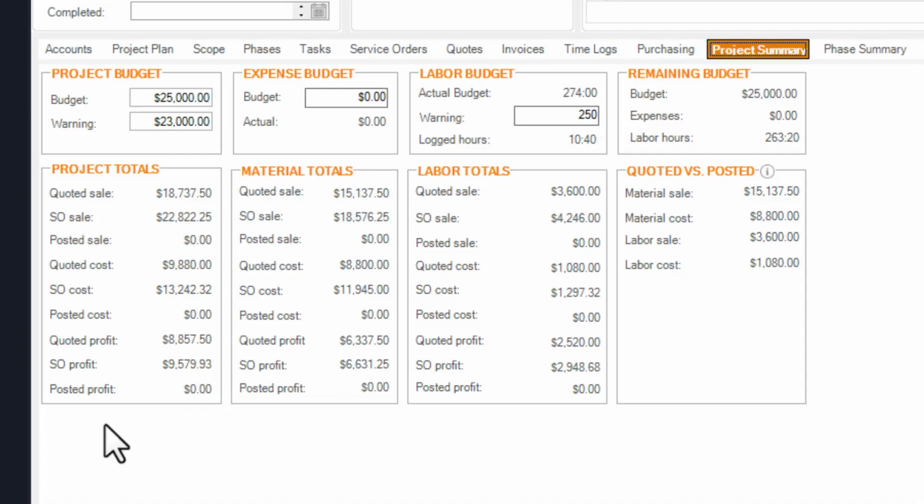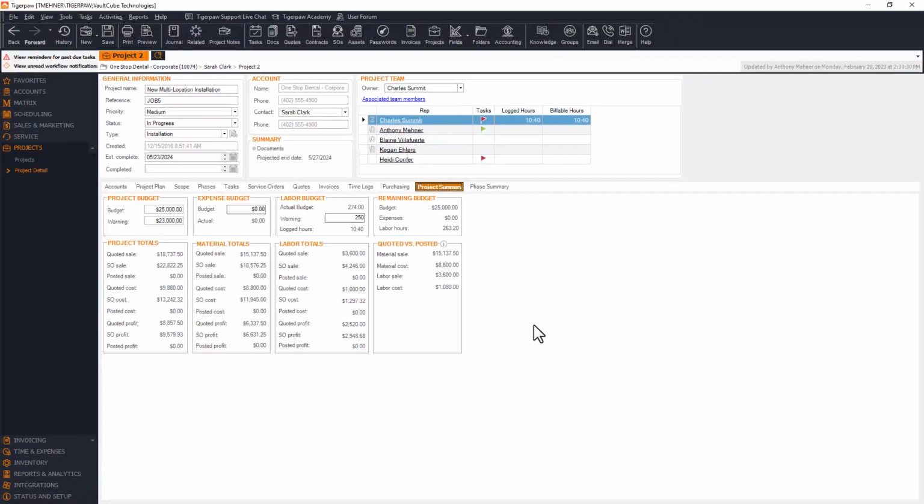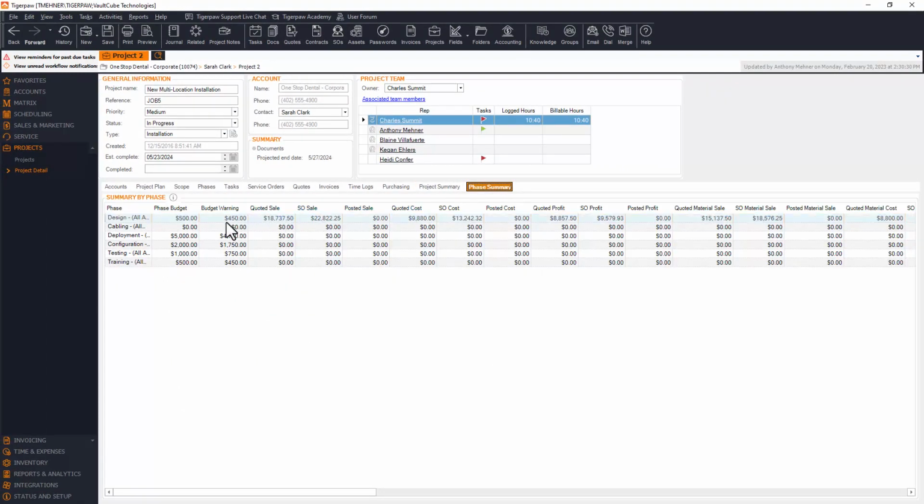Additionally, if I tied specific quotes and service orders to phases, I could see this information broken down by phase on the Phase Summary tab. All the information I need to stay on budget and financially healthy can be easily obtained from a Tigerpaw project.